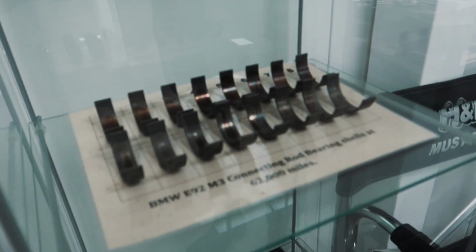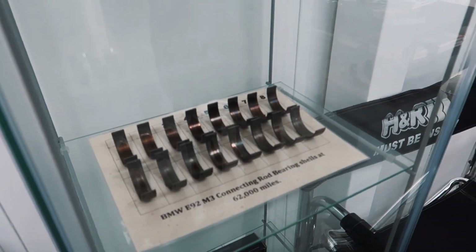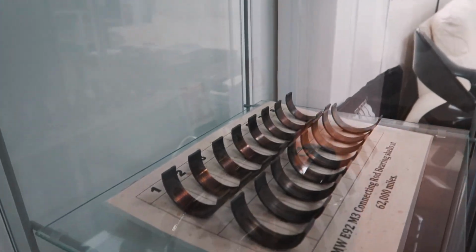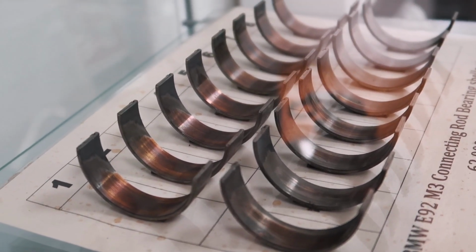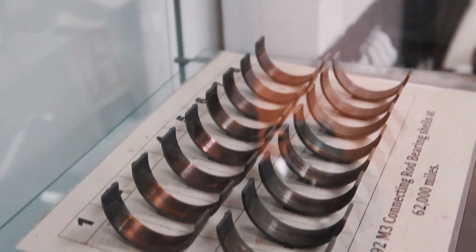So what do we have in here? Let's show people what these are real quick, because this is the main reason that I'm here today. So that's what you're having changed over. These are the rod bearings from an E92 M3 with around, where it says, 62,000 miles. You can see that they're worn through, so the copper's showing. When that happens, essentially, it's rubbing up against the crank, and if it gets too hot, it can weld itself to the crank, and that's what causes it to spin, which is then catastrophic.